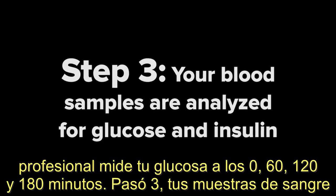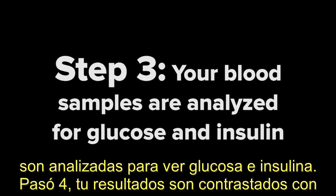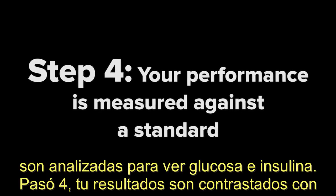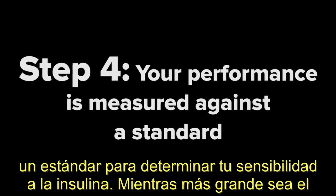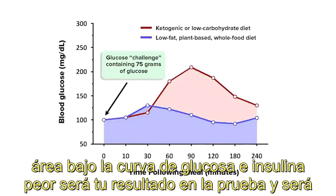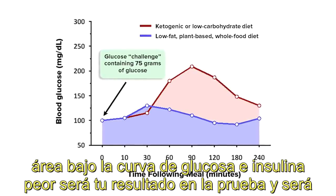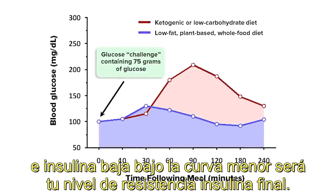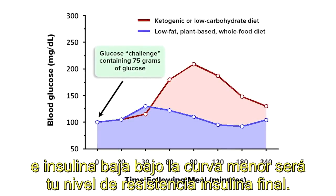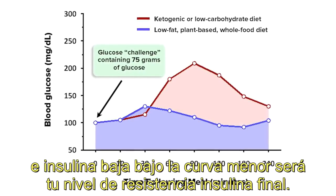Step 3, your blood samples are analyzed for glucose and insulin. Step 4, your performance is measured against a standard to determine your insulin sensitivity. The higher your glucose and insulin area under the curve, the worse you perform on the test, and the higher your level of insulin resistance. The lower your glucose and insulin areas under the curves, the lower your level of insulin resistance.